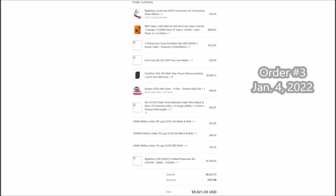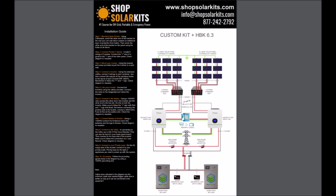Most of the stuff they reconfigured and added what I needed, with the additional 2 Husky Big Battery 10.6 kilowatt hour Powerwall kit. But they did send me a wiring diagram and a setup each time that I added products. The initial kit I didn't get a wiring diagram for, but I did get a wiring diagram for the 2 inverters with the extra panels, and then another diagram when I added the 3rd inverter.